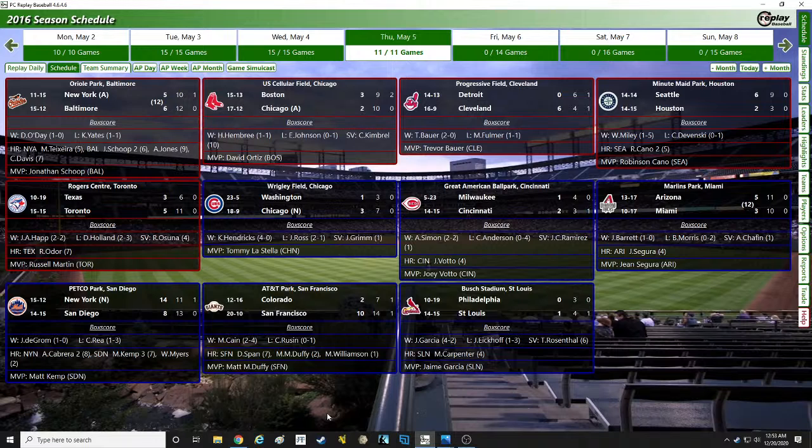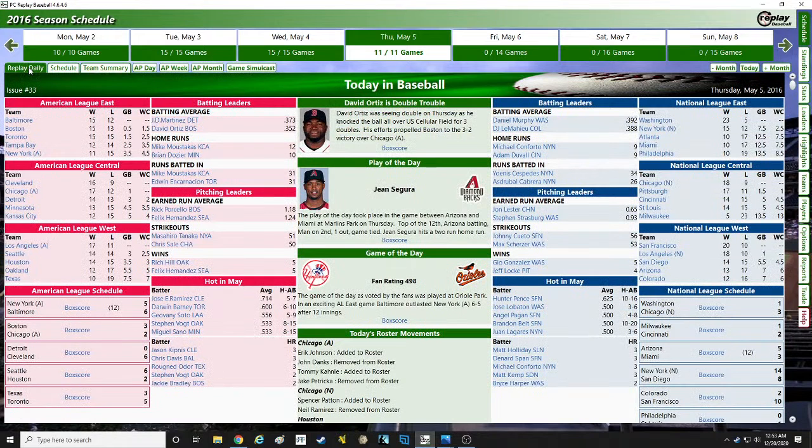And in St. Louis, beautiful Busch Stadium, the Cardinals improved to 14-15 on the season, taking out Philadelphia 1-0. The win goes to Jaime Garcia. So that is your look at the day of May 5th, 2016. With some Fall Classic with the Fast Action cards.